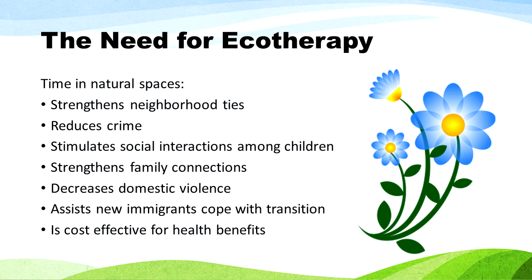Another benefit of ecotherapy, or time in natural spaces, is that it assists new immigrants to cope with the transition from changing from one nation, one culture, to another. And this is an interesting one for all those insurance providers out there. Spending time in nature, and ecotherapy, is cost-effective for health benefits. You don't have to go to the beach or to the mountains. If you have a backyard or a park in your local city or local town, you can just go there and you get the same health benefits.